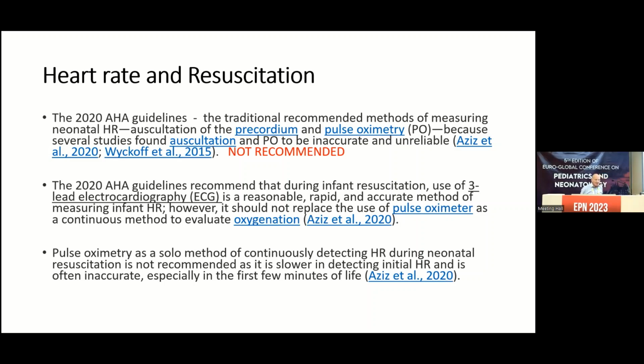Now, they also state that, of course, the advantage of oximetry and the ECG is that they're continuous and that they're hands-free. So in other words, we don't need anybody to be holding anything on the baby. Whereas, of course, with a stethoscope, you've got to hold something on the baby.